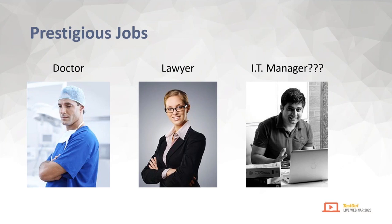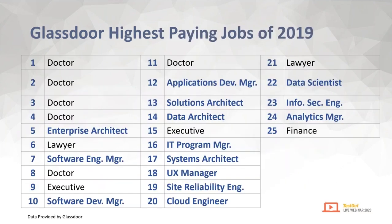And looking at the data behind these, I'm going to go through a couple from different leading organizations. We'll look at Glassdoor, we'll look at LinkedIn, we'll look at US News. Starting out with Glassdoor, I generalized some of these because I wanted to highlight the IT jobs in here. If you look at the highest paying jobs of 2019 from Glassdoor, you can see doctor, that's kind of expected. You see some lawyers in there, but what you don't necessarily expect if you're not familiar with IT careers is that 14 of the top 25 on this list are IT jobs.